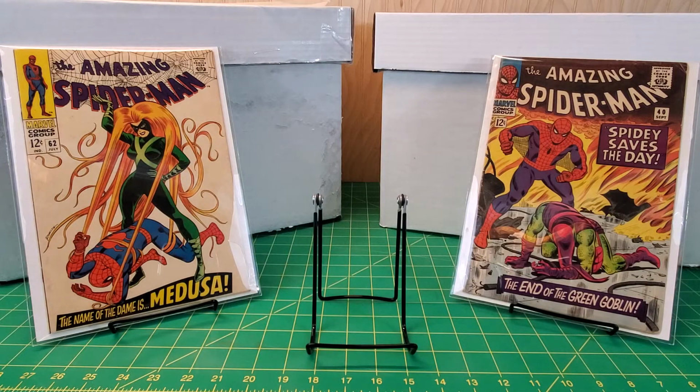Tough choice on which one's the better cover, 39 or 40. I think I like 40 a tiny bit better just because of the colors on it. But all right, here's another duplicate.